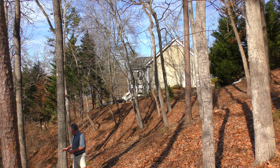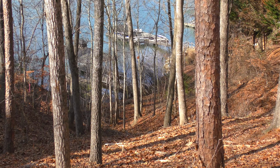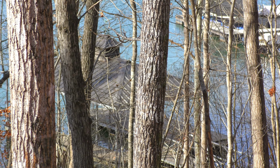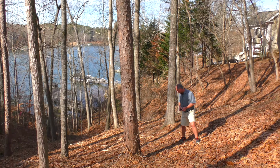And what I like about this too is you'll look down below, you've got just a natural place where you're going to kind of contour the steps down to the dock from this particular point. So let's walk on on down. We're going to get on down to the dock and check it out and take another look from there back up this direction.